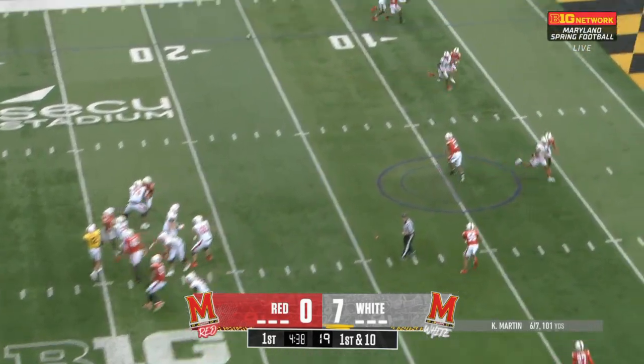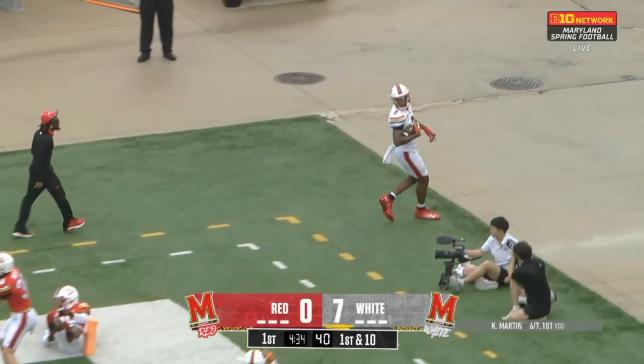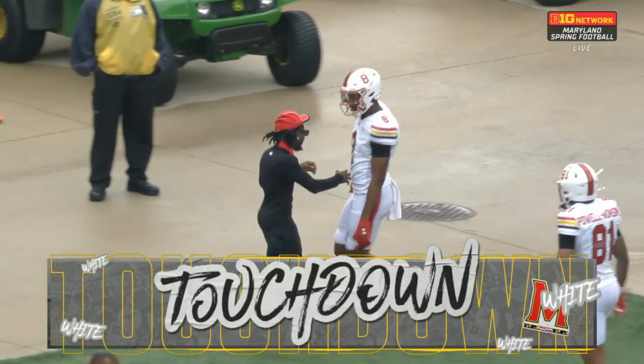First down throw for Martin. Fade to the end zone. Going up top, and it's caught. Is he in? Touchdown. White got his feet in for his second touchdown.